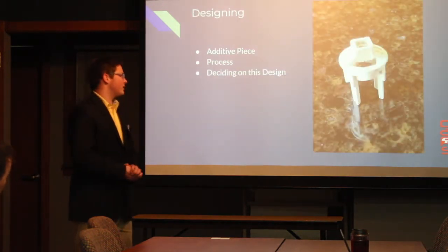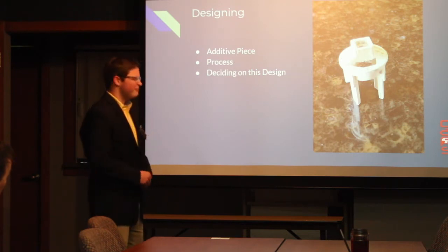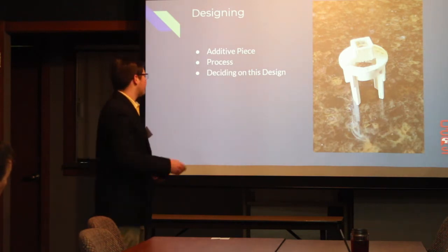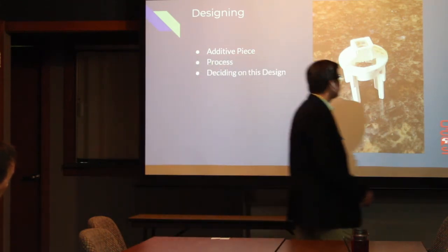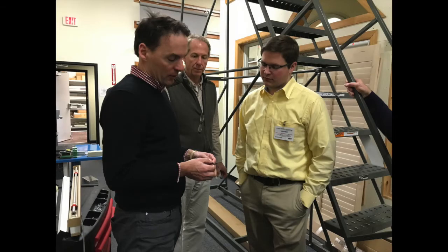So here's the part that's been having the failures in Mr. Swartley's blinds. And the part that you have is an additive piece. It's going to be added to the top of this to help enclose the bar because it will break diagonally, making the rod that goes in it snap. And I designed this piece.